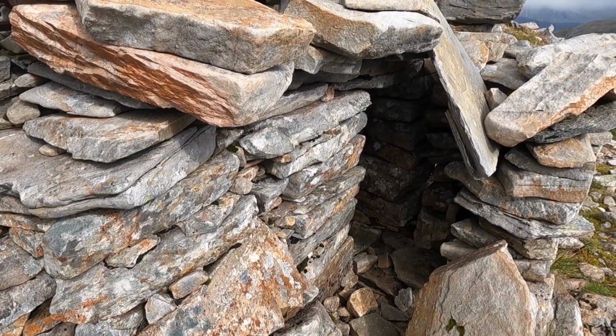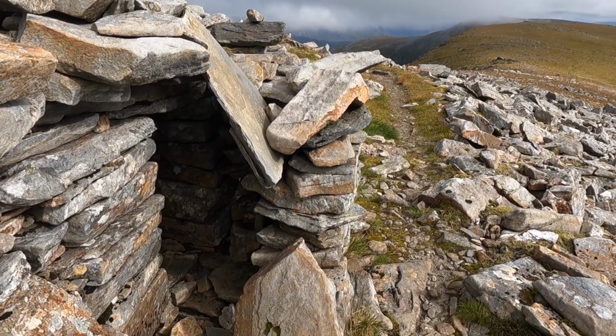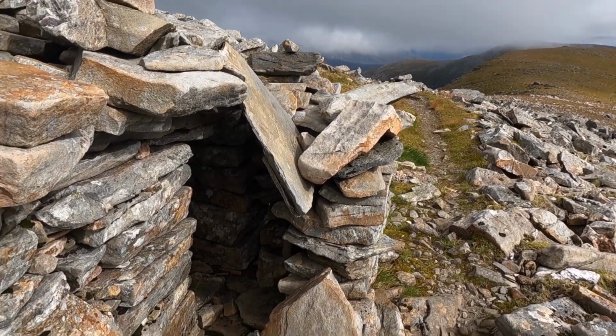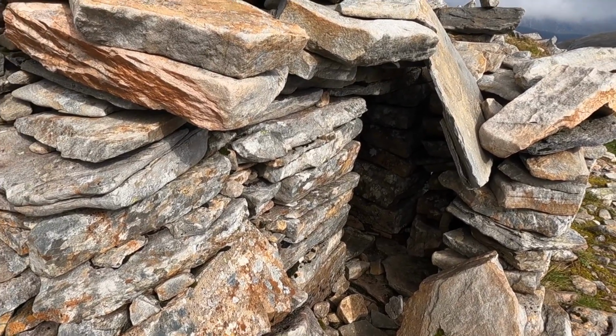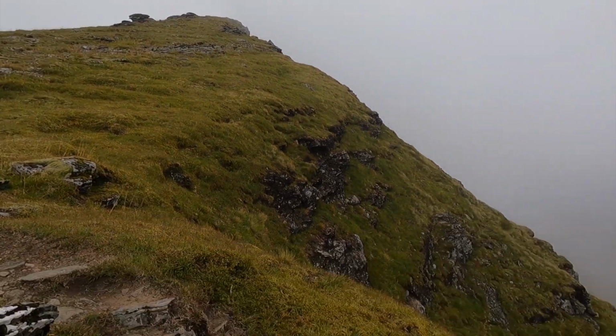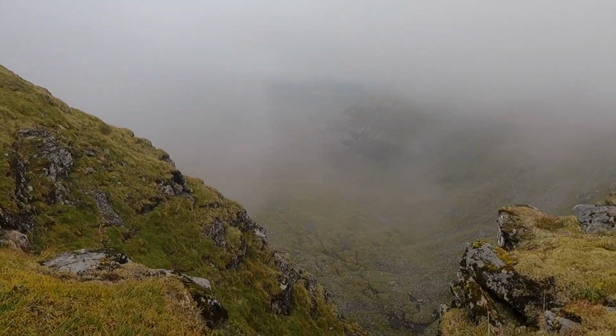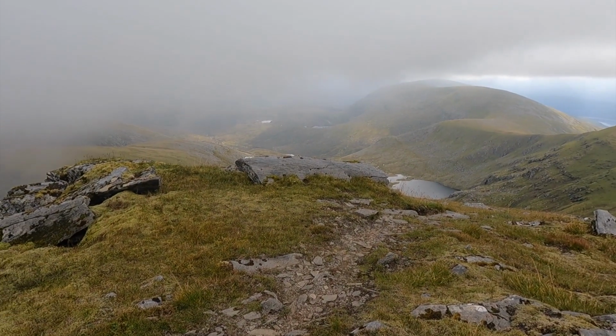How's about that? A stone shelter. I think it's built by the stalkers on the stalkers' path. Obviously it's a bad weather shelter. It'll get you out of trouble if you need it, won't it? Not far to the top now. Stunning views. Very steep path.